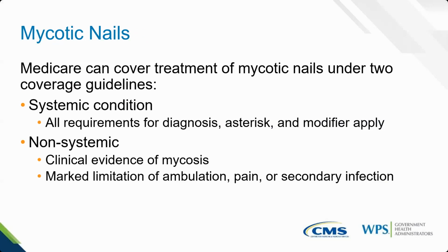So now let's switch gears just for a minute and let's talk about mycotic nails. Medicare can cover mycotic nails under 2 different categories. One is under the systemic conditions, and those are what we have talked about, the list of those, whether or not it has an asterisk, whether or not it meets the class findings, etc. You can also have coverage for treatment of mycotic nails for non-systemic patients. And so what you would need to have then are 2 things, and both of these have to be documented. You have to have clinical evidence of the mycosis of the nail. Now, this can be testing if you choose to do that. It can also be documentation of that clinician's judgment on the fact that the patient has mycosis of the nails.